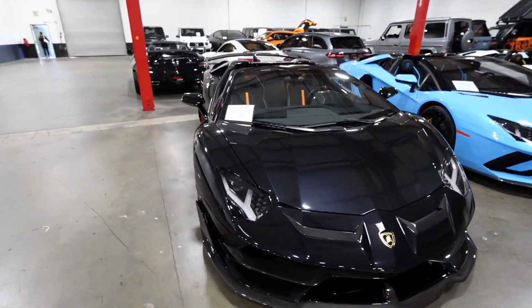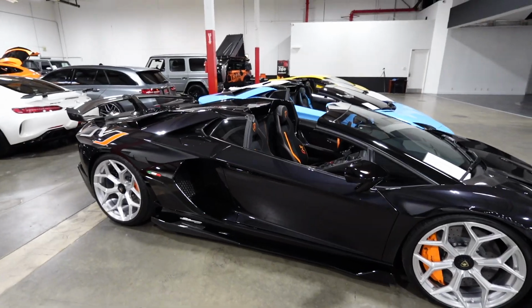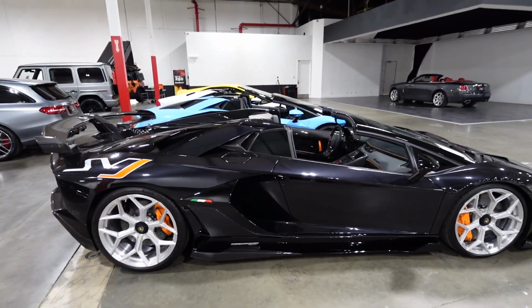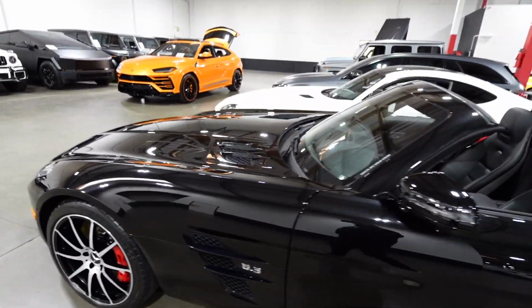Oh my gosh, bro, this is crazy. Damn. Black with the orange is just, whew. It's gotta be the best spec here. We got the Mercedes-Benz SLS. This is the convertible. Wow.